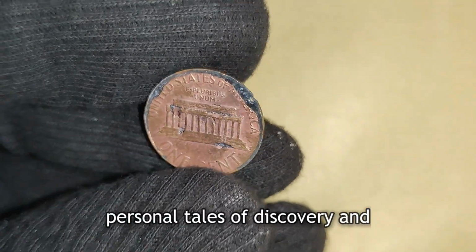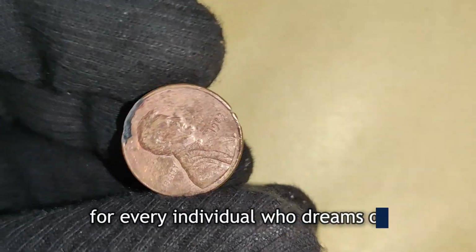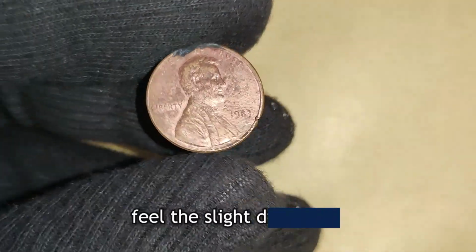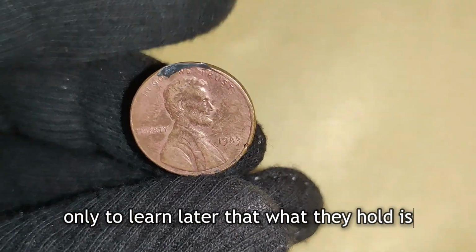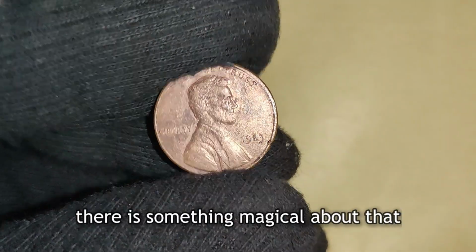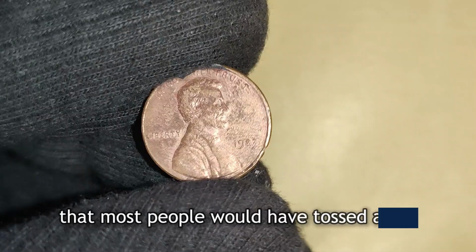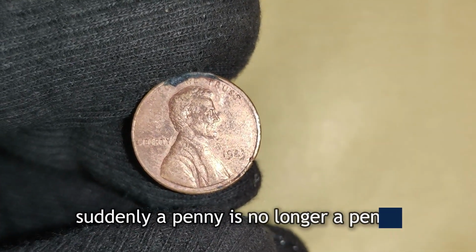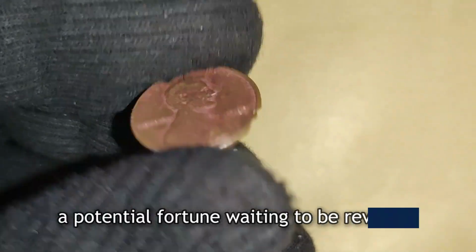When you think about the stories surrounding the 1983 penny, it is impossible to ignore the countless personal tales of discovery and disappointment that have become part of its mythology. For every individual who dreams of uncovering the copper rarity, there are hundreds who weigh their coins, feel the slight difference, and convince themselves they have struck gold only to learn later that what they hold is ordinary. Yet even in disappointment, there is something magical about that process, something transformative about paying attention to a coin that most people would have tossed aside without a second glance. Suddenly, a penny is no longer a penny. It is a mystery, a puzzle, a potential fortune waiting to be revealed.